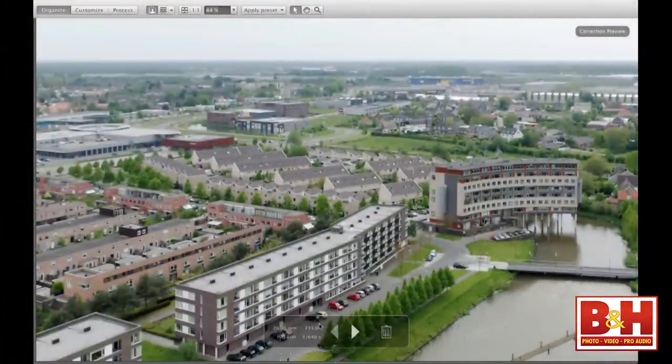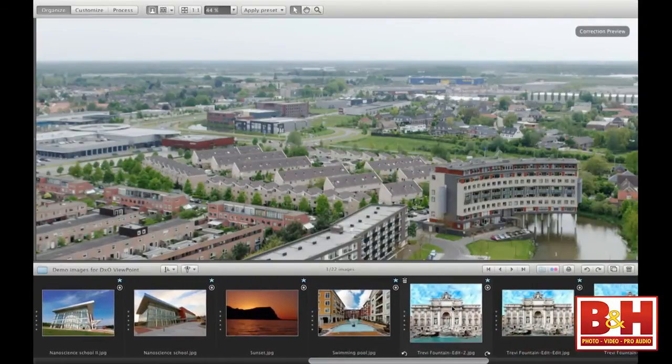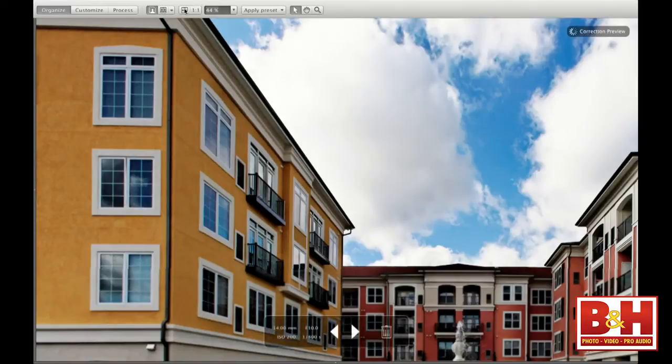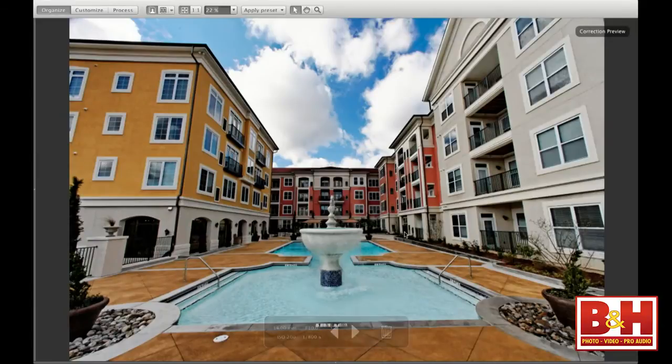Okay, so first we're going to get into perspective control issues in DxO Optics Pro 8. What we're going to do is look up some good images. So this is a good image right here. Okay, let's go back to default. Okay, perfect example. We got some major issues going on. We have some horizon issues, and those buildings look like they're falling backwards, which is a major issue.